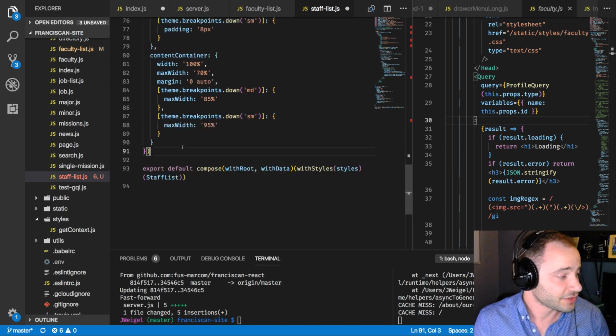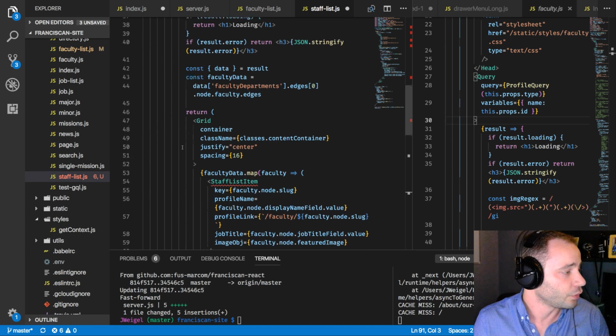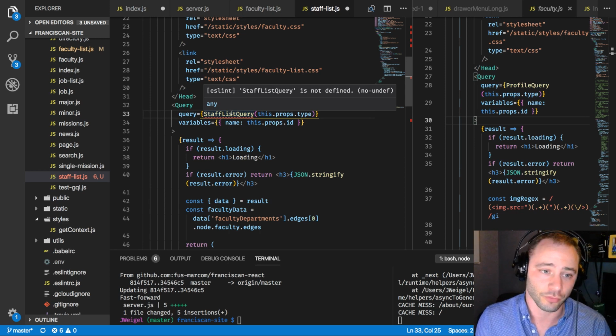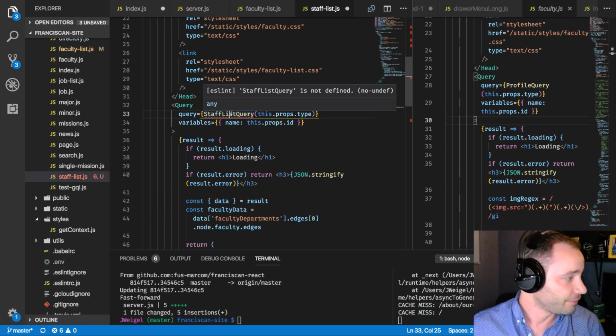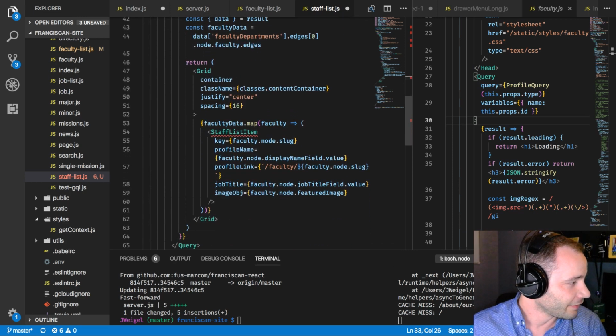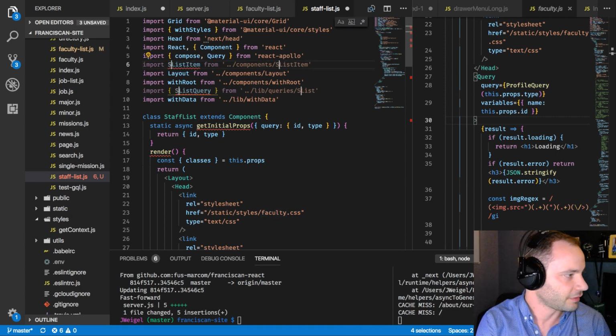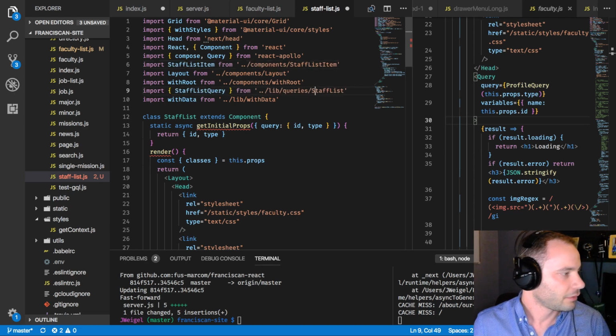So we just changed the name of the component, but also we changed the name of the query, staff list query. We haven't made this query yet, so we're going to have to make a GraphQL query as well. So that's kind of fun. We'll get to see some of that. And then also this staff list item component. We're going to pull this as well, and I need to bring this in. So let's get rid of this and say staff. So we're going to need to modify this component.